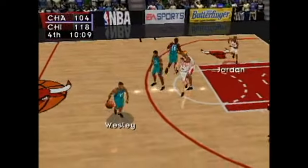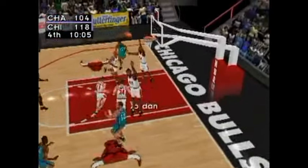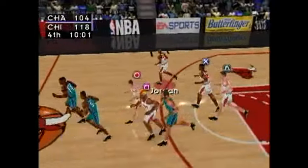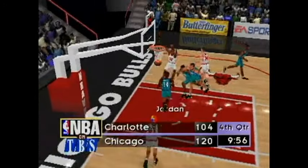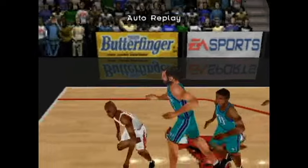Bounces it to Mason. Wesley to D-Box. Puts it up. Nope. Board brought down by number 23. Great jam. Let's check out the replay.